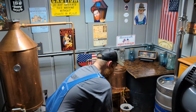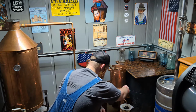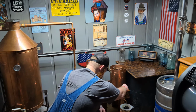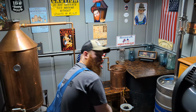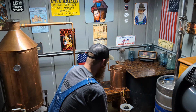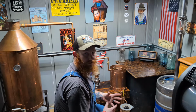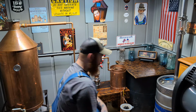Alrighty, y'all, so we ran off 2 good quarts already. It's still hovering at 128 proof. But always keep checking your run. You got different flavors and different flavor profiles that come off at different times throughout your run.